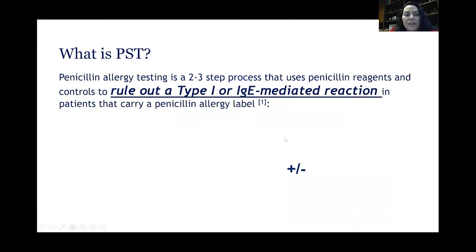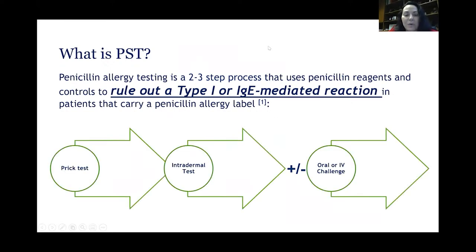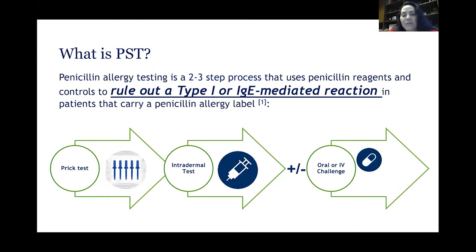So what is penicillin allergy testing? Well, it's a 2-3-step process that uses penicillin and controls to rule out a type 1 or IgE-mediated hypersensitivity reaction in patients that carry that penicillin allergy label. So this involves using first a prick test, that's the first step, then followed by intradermal tests, and then followed by an oral challenge. Now, we do the oral challenge in our practice. Technically, it is considered optional, but I feel like it's a good adjunctive measure to confirm in your mind and in the patients' that they truly are not penicillin allergic.